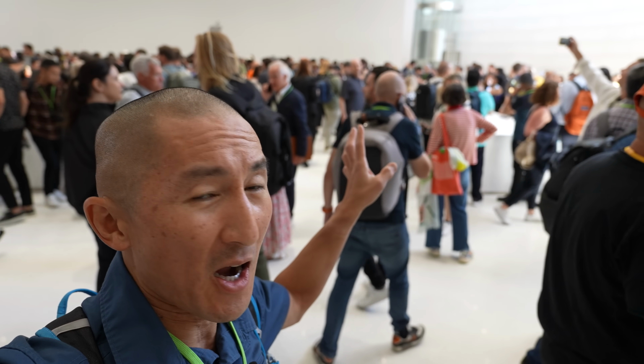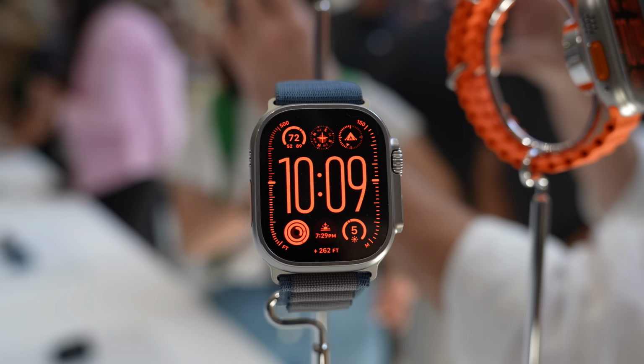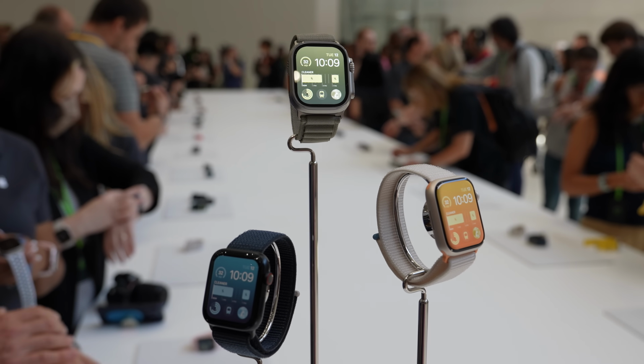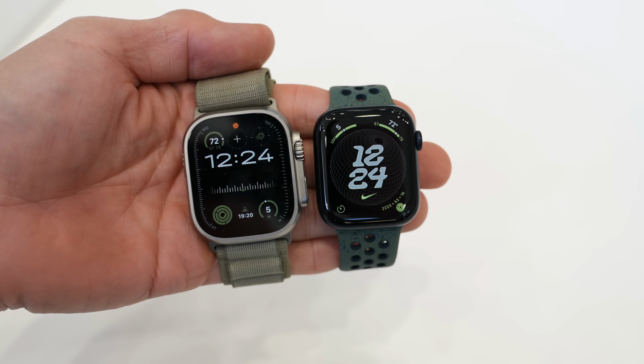All right, folks, so I'm here from the Steve Jobs Theater where Apple just wrapped up their 2023 keynote, where they announced new iPhones, of course, but also the new Apple Watch Series 9 and the Apple Watch Ultra 2. Now, moving on to the Apple Watch, they really highlighted how people use the Apple Watch and the iPhone in conjunction with each other, hand in hand, I guess you could say. And with the Series 9 and the Ultra 2, they're bringing out new features that help with that.